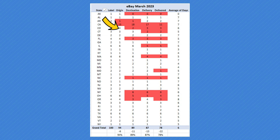Origin scan is where it goes to your first destination and gets scanned. Basically, that night we put it in the mailbox, and it should get a scan. The next one is destination. Somewhere in the route, it should say destination, so we know it's moving and the customer knows it's moving. They're not contacting us. Then delivery is out for delivery. I just shortened it for the chart.